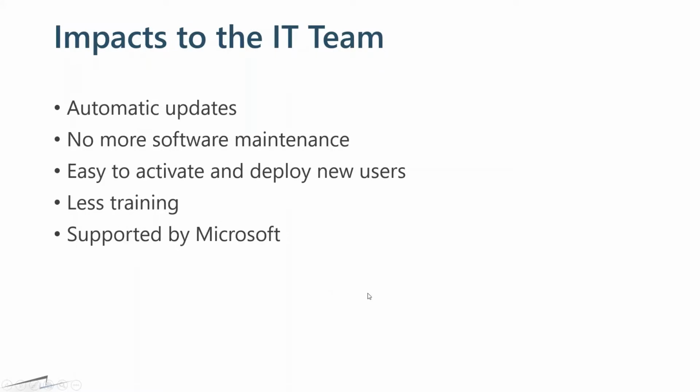And next we're going to talk about impacts to your IT team. This might seem a little bit redundant here at the end, but these automatic updates can help your IT staff by reducing the time and effort of costly upgrades. We all know how long those upgrades can take. Sometimes they can be difficult and challenging. So you see again that reduction in staff that you might be able to have, or at least a refocusing of staff to move into other things, since they don't have to spend so much time on updates and software maintenance, things like that.